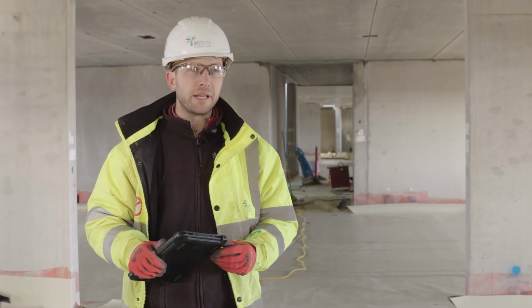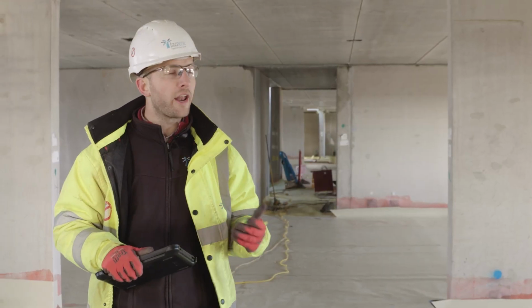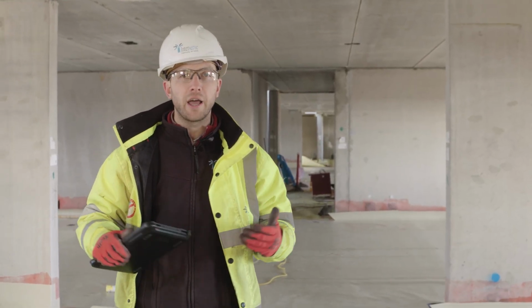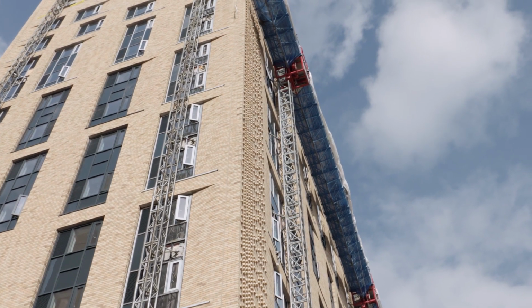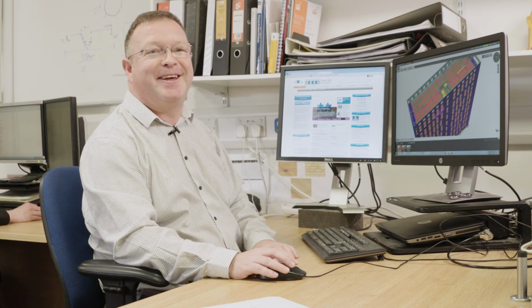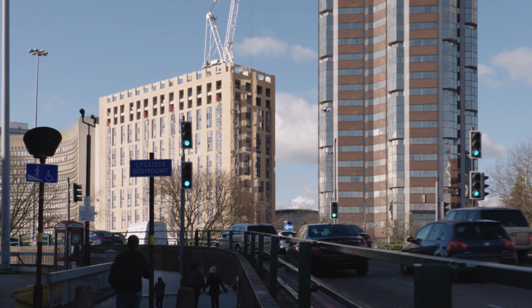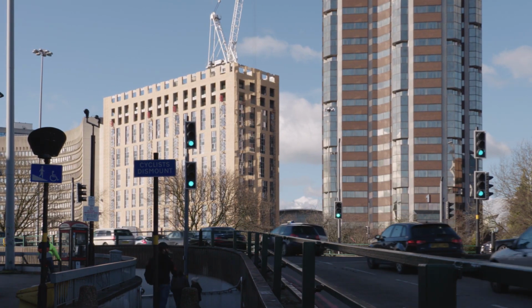Interserve has been a great company to work for, with really exciting, interesting jobs that we've been able to work on, learning lots and progressing, and building projects such as the Lansdowne. Interserve is a really friendly company, really supportive from the hierarchy. Nice bunch of colleagues in here. I, for one, am excited to be part of the team here, contributing to the evolution of the City of Birmingham skyline.